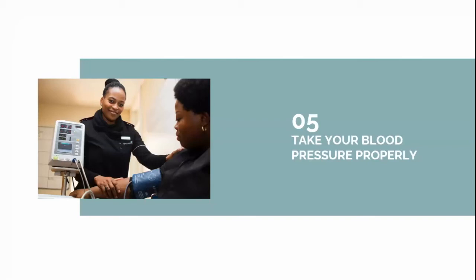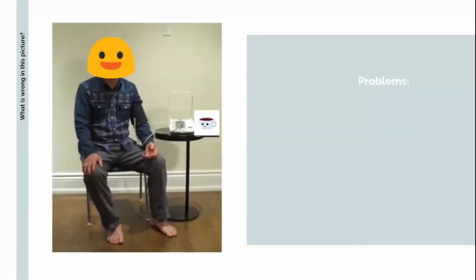So tip number 5 is to take your blood pressure properly. What I'm going to do now is show you a couple of photos, and if you want to participate, you can let me know what is wrong with the technique, or you can just type it out in the chat box. So here is the first picture, and just let me know what you think is wrong with this gentleman's method.